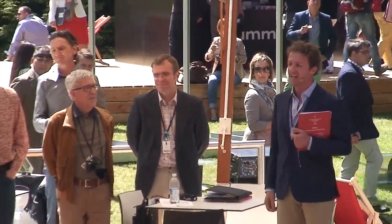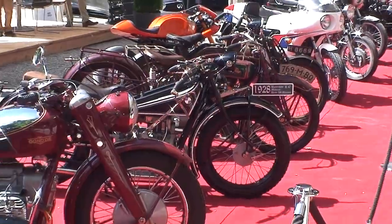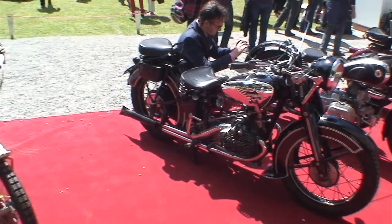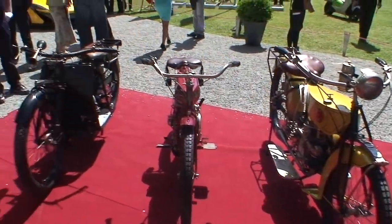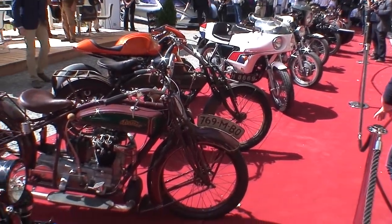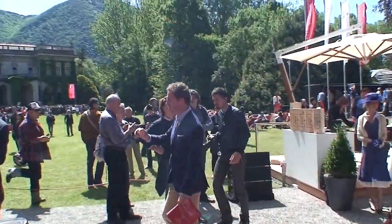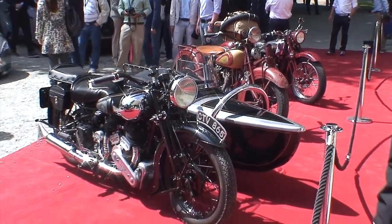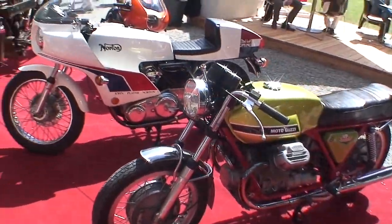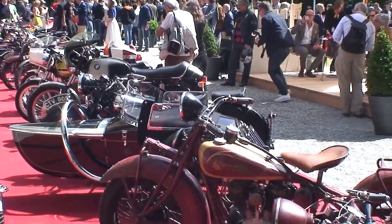We are introducing the judges. Let's just pick up some of the bikes. Jury selection of the bikes. The selection was made from that display we saw earlier. They are divided in five categories, five different and independent, three models of motorcycle for each category.